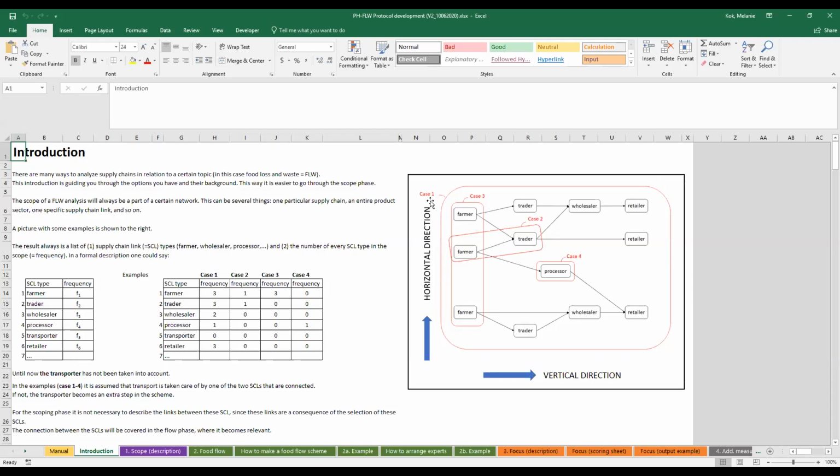So these are all types of cases we have in mind. And well, it's easy to adapt it to your own specific case. You can enlarge them or make them smaller. Besides, you can have generic supply chains or more specific supply chains. For example, when you do a value chain analysis, you don't know yet which farmers you want to include, which traders you want to include, and where they are located.